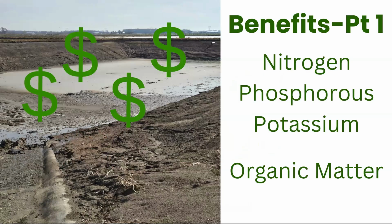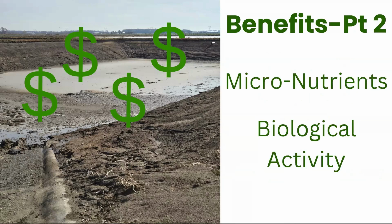So we should all know that manure contains the macronutrients, nitrogen, phosphorus, and potassium, and it also has organic matter. Anytime you add organic matter to the soil is a positive for soil health. And after taking a manure test, it's relatively easy to put an actual economic number to that. But we also need to think of, and I think this might be in the back of our minds and not necessarily the forefront, but it is still a crucial component of the micronutrient value, the biological activity. And again, anytime you add organic matter to the soil, it's going to be a benefit.